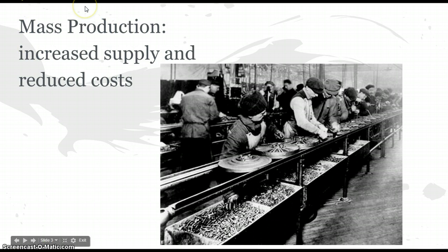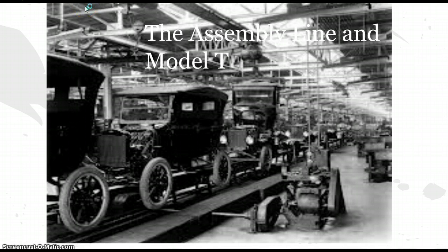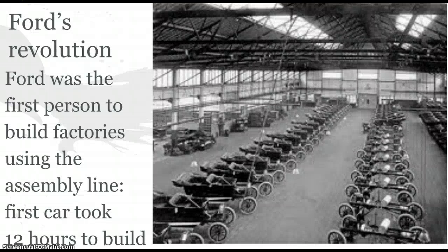So let's move on to number 2, the assembly line and the Model T. Henry Ford was the first person to build factories using the assembly line method. His first time at it, it took 12 hours to build one car. In 1913, in Highland Park, Michigan, his system truly began. For the next year, he was able to build a car every 90 minutes. And then in 1925, the efficiency had increased so much that one car every 10 seconds was coming off the line.